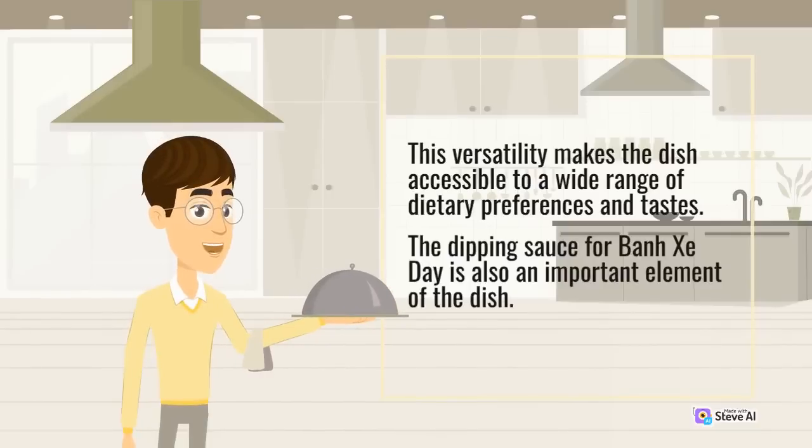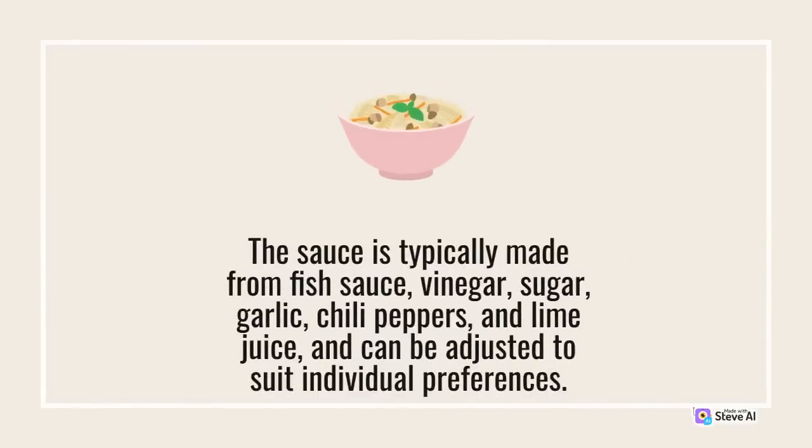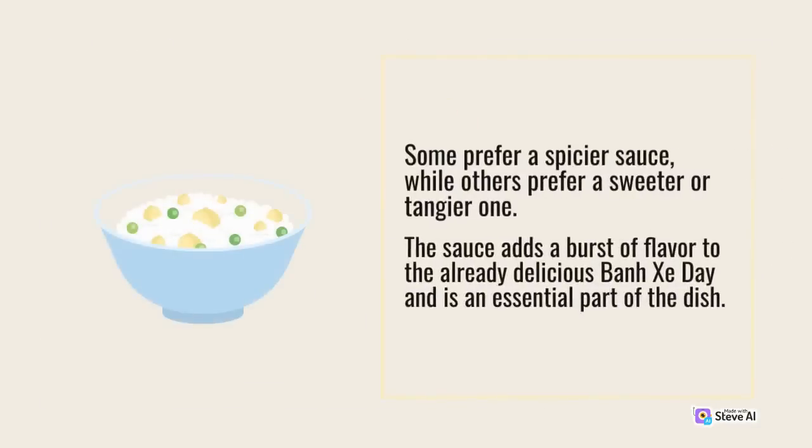The dipping sauce for bánh xèo is also an important element of the dish. The sauce is typically made from fish sauce, vinegar, sugar, garlic, chili peppers, and lime juice, and can be adjusted to suit individual preferences. Some prefer a spicier sauce, while others prefer a sweeter or tangier one. The sauce adds a burst of flavor to the already delicious bánh xèo and is an essential part of the dish.